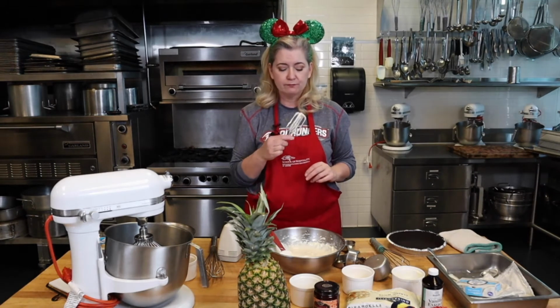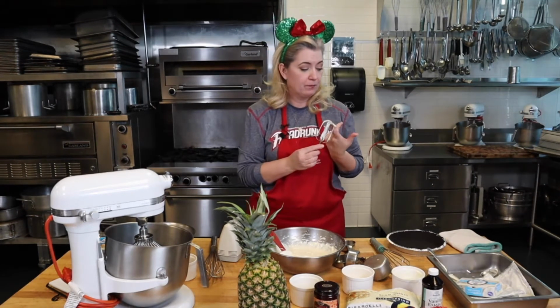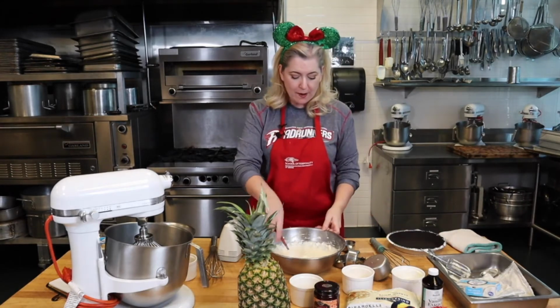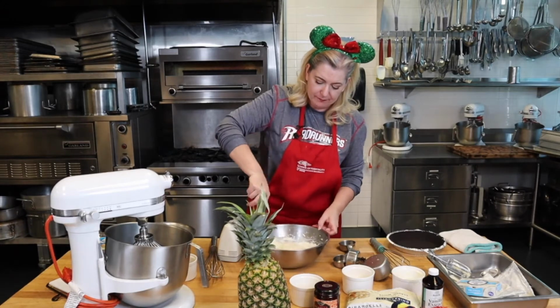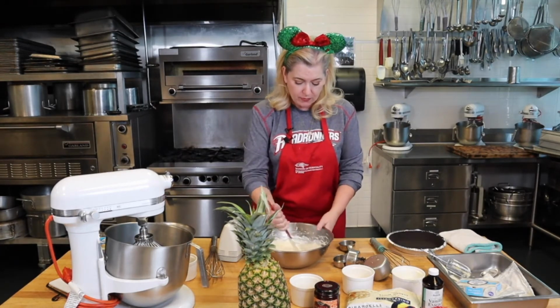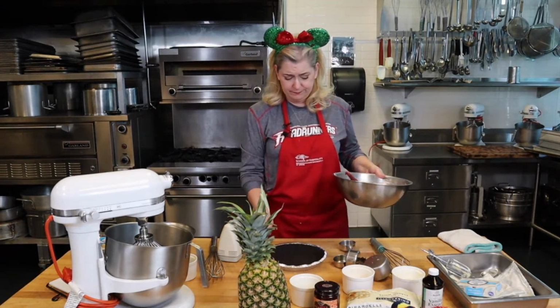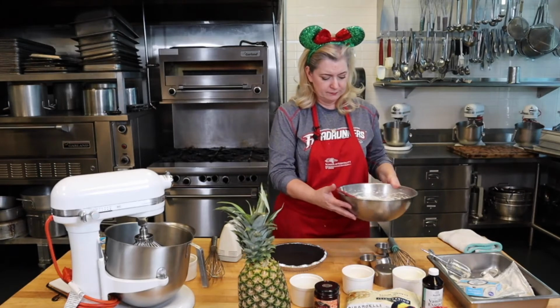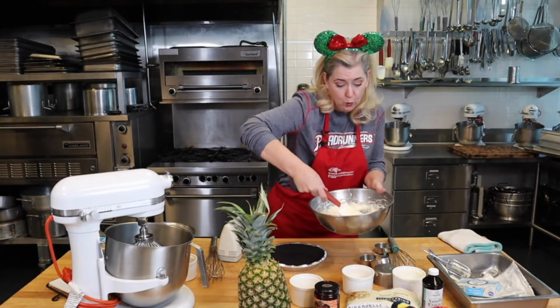Lick them. Yeah. That does not suck. Pretty good. So we folded those bad boys in, sort of. Again, you can fold if you want to. I call it stirring. What's the difference? Isn't folding just gentle stirring? I think you're supposed to be like, yeah, some sort of sneaky technique.